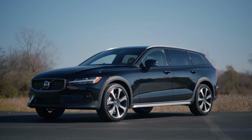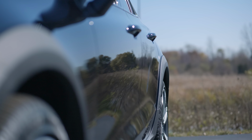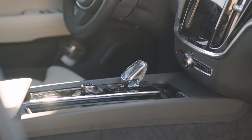Final thoughts on the Cross Country. I think we said it during the drive. I've said it during the interior. You're buying this because you're a certain type of person that likes a clean aesthetic, a more timeless aesthetic, and somebody that just wants no bullshit, essentially, because really that's what it is. You get in this and drive it and you're not really thinking about anything else once you get used to the electronic part of it.